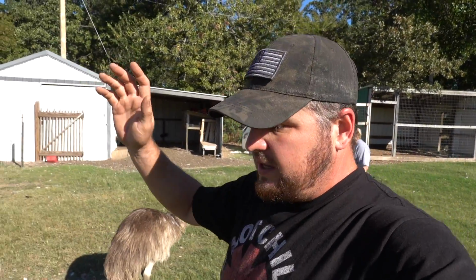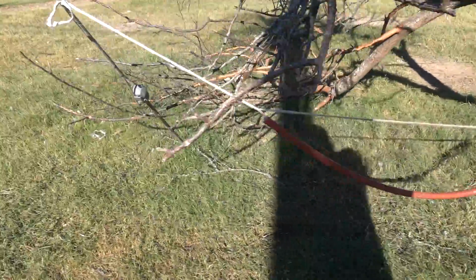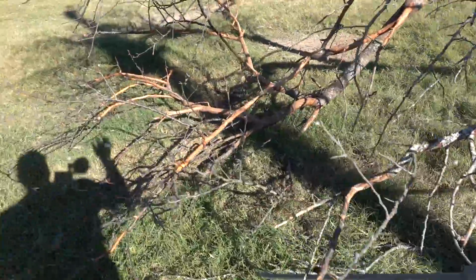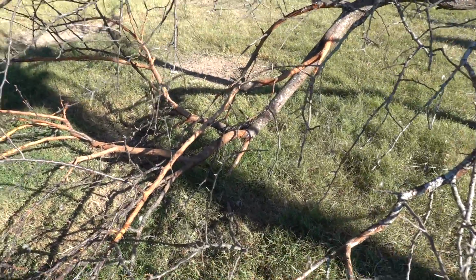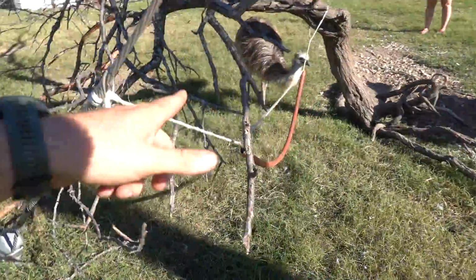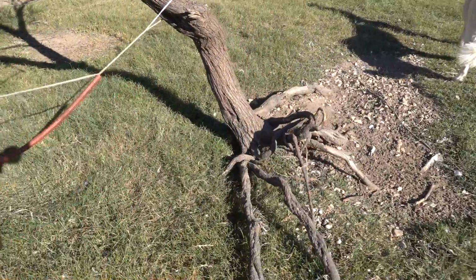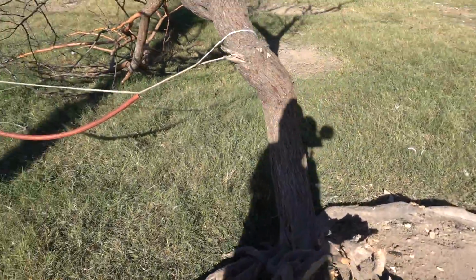But after a year and a half of it laying down this way, the limbs were growing funny, as you can see, and they were kind of hanging down the other way once it started standing straight back up, and the goats would pull on it and eat the limbs and stuff. I even had it tied off to keep it from falling back over, but that didn't matter. Now it is pretty much gone, as you can see.